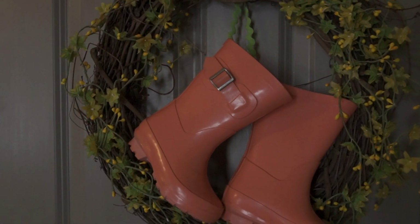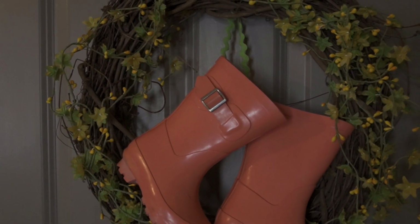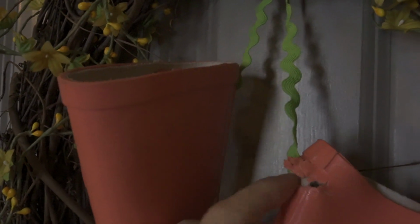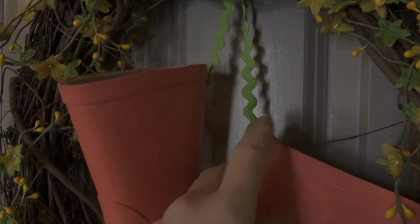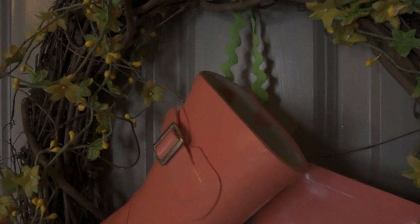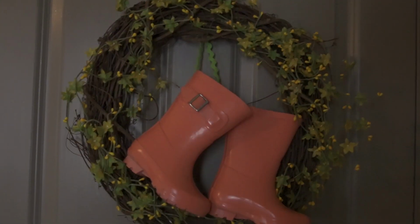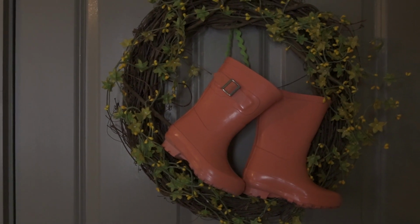And one of them had a hole in the top right by the hole where you put your foot in. And see right in here, there was already a hole here. So I just strung some rickrack down in through there, knotted it to hold it in there, and then created a little tiny hole for the next one, and also created a little knot and put those on there. I love this piece. It is so cute and it screams spring for me.